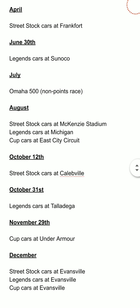And then in August, there will be 3 separate races, 1 Street Stock, 1 Legends, 1 Cup. The Street Stock cars will be going to Mackenzie Stadium, which is a new track. Legends cars will be going to Michigan, and the Cup cars will be going to East City Circuit, which I believe is the only road course. I guess it's the only road course on the schedule. Under Armour is kind of a road course too, though.